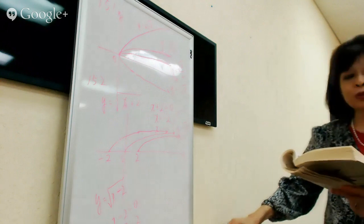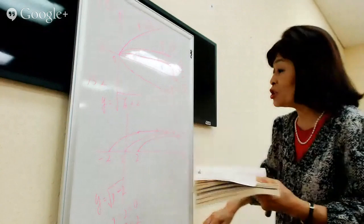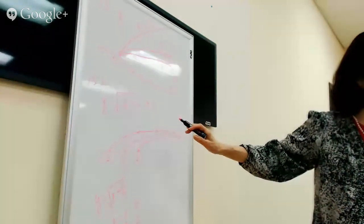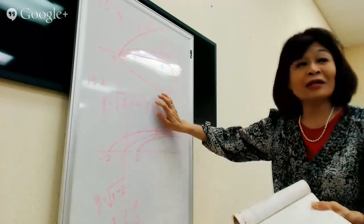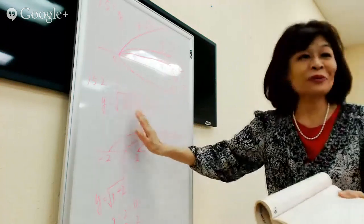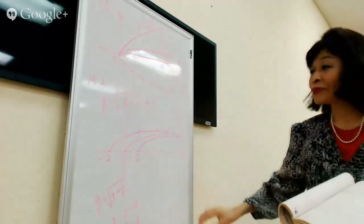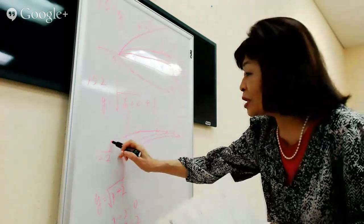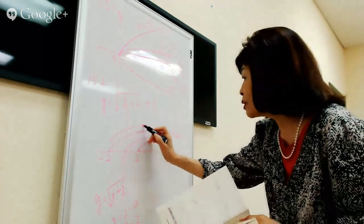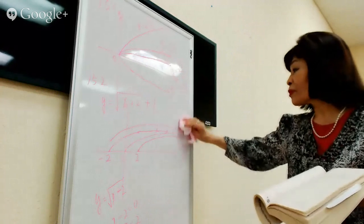Now next page, 152b. They have this plus 1, which means the same graph shifted up. If the number is outside the radical sign, that term is a y translation going up. If it is inside the radical sign, it is an x translation. Outside the radical sign, this number shifts the y direction. Plus 1 means up 1. So start here, then the same graph, 1 here, go this way. Shifted 1 unit in the y direction.